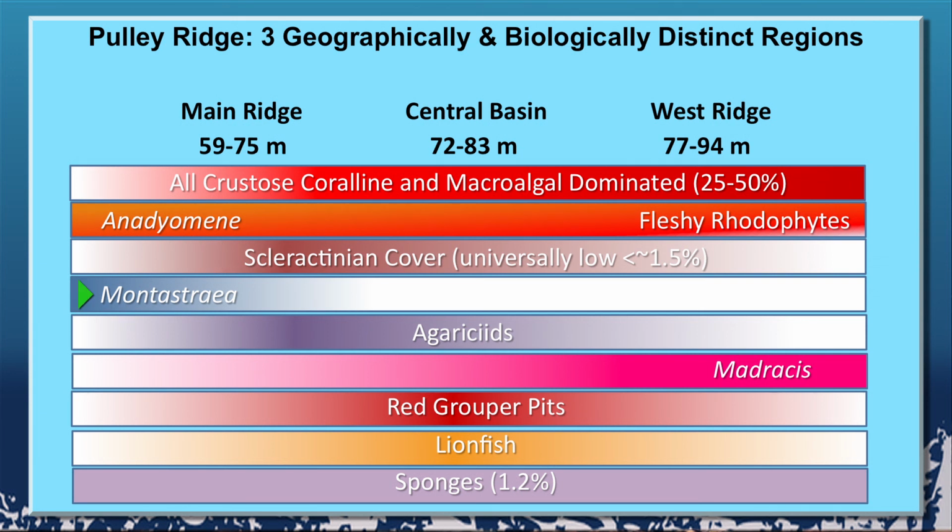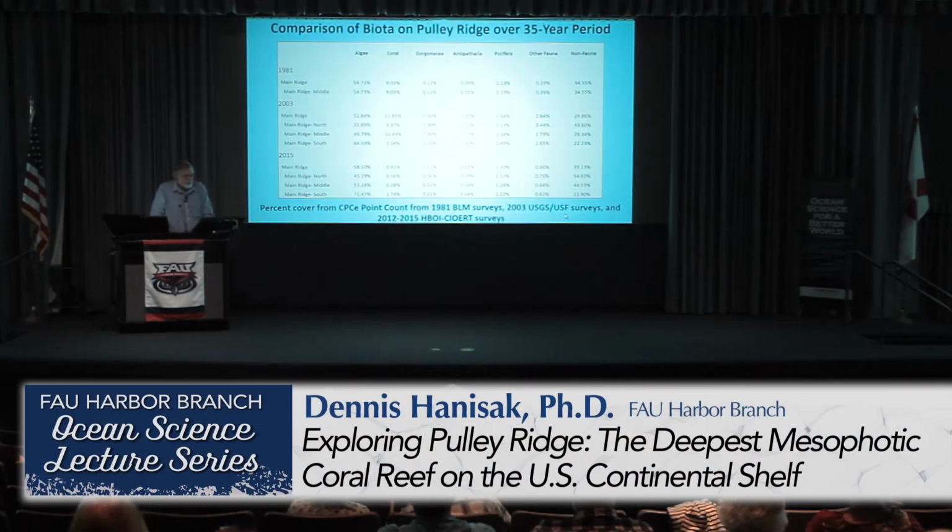Montastraea, which is a hard coral, is only found shallow. The agariciids are more broadly distributed, especially in the central basin. Madracis kind of replaces them as you go deeper. The red grouper pits tend to be throughout, but especially concentrated in the central area, as are the lionfishes. And the sponges pretty much are low cover, high diversity throughout. Okay, so that's a quick summary.